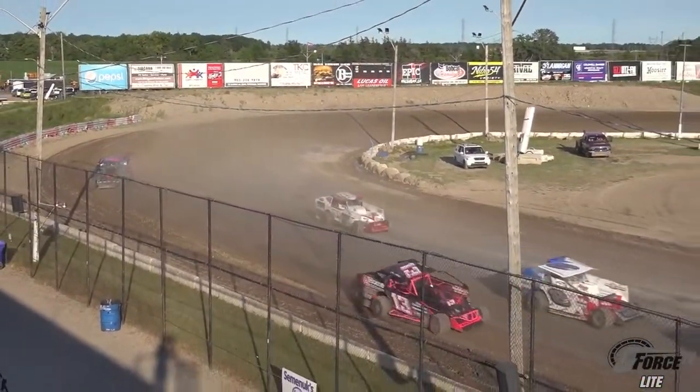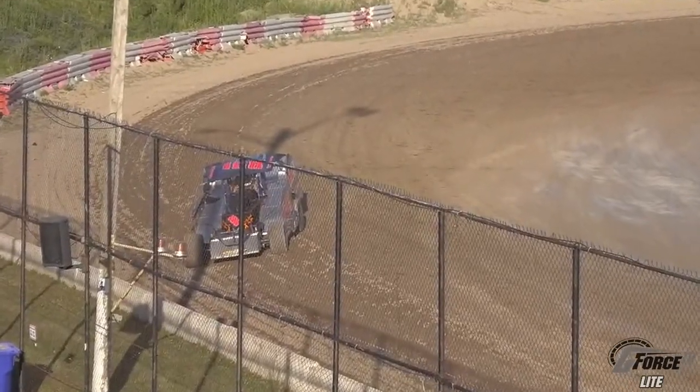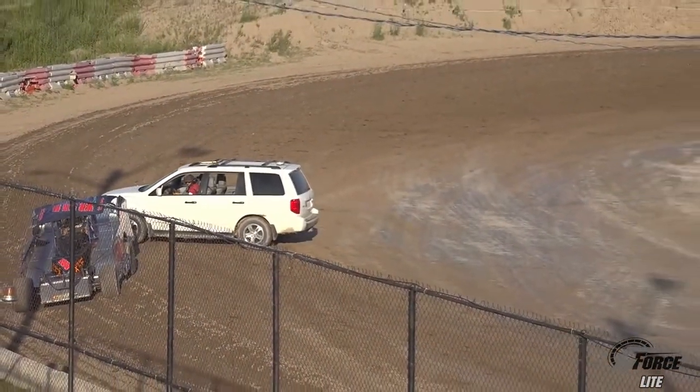McKay makes a little bit of contact there with, I believe, the 108 of Bleach, and that's going to bring Bleach to a stop. McKay and Bleach come together, and we are under yellow.